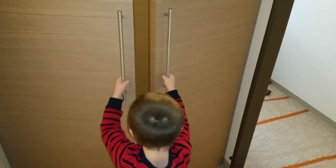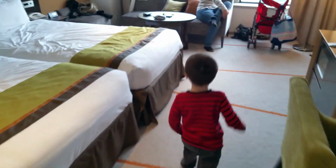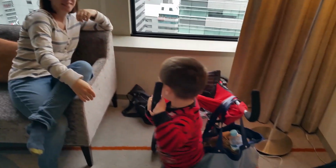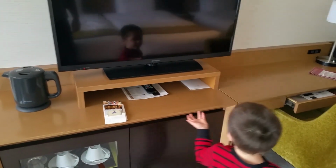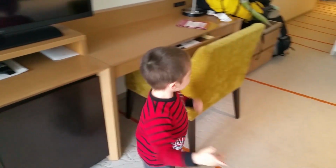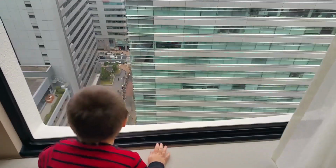These are secret doors that open to our closet, and I can show you more around the house. So here's our couch, and here's our drawer, and my mom's purse. I don't know what this does, but it's right here. So we have a TV and a drawer button thing. I don't know what it's called. And everything we want. This is our view, and I see people and cones and a road and stuff.